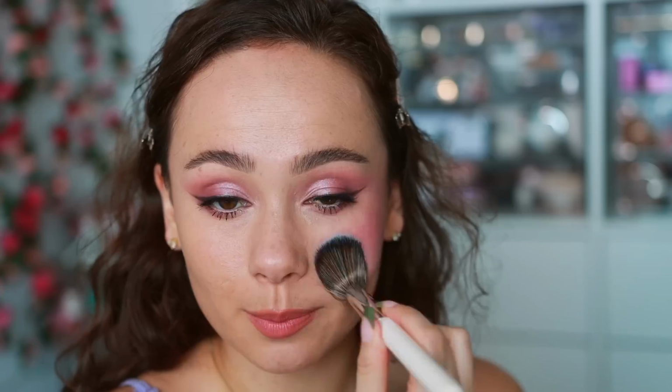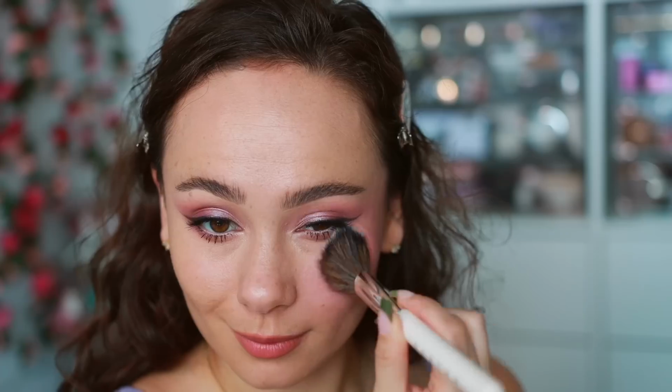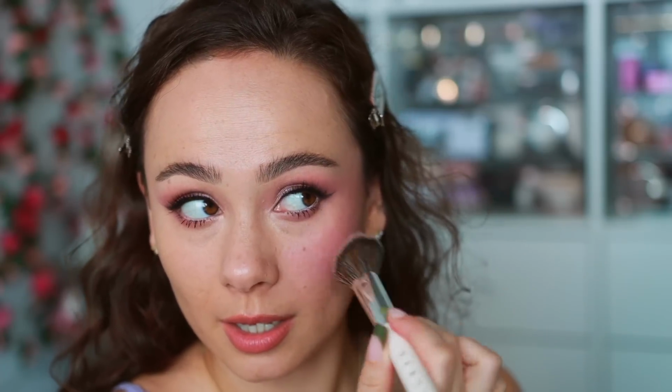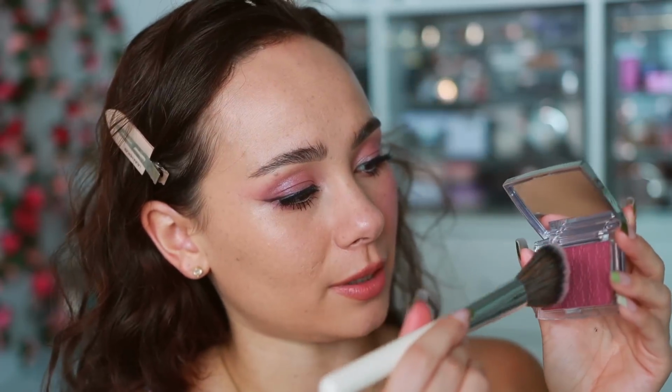So this is really pretty for a berry blush on my skin tone. It looks quite natural. And it applied pretty nice. I felt like it looked a little patchy, but it blended out good. I have an eyelash on my face. This looks like a really natural flush. I'm going to try and build it up.